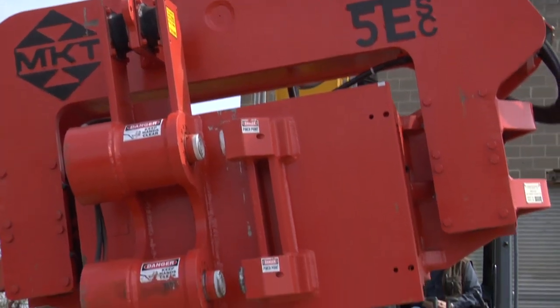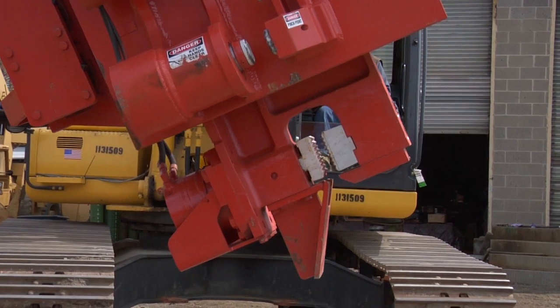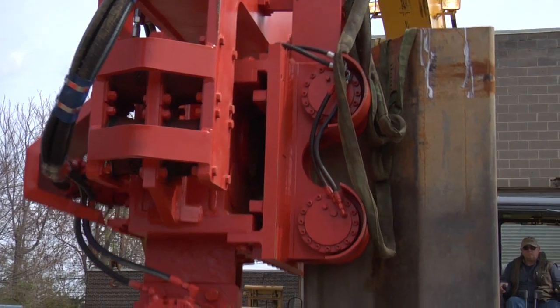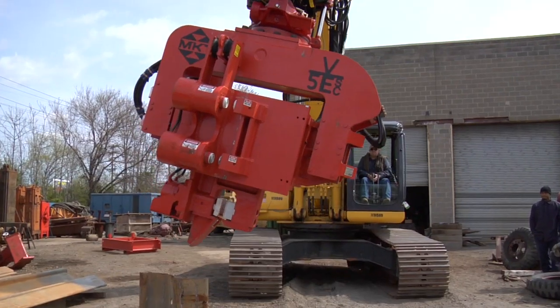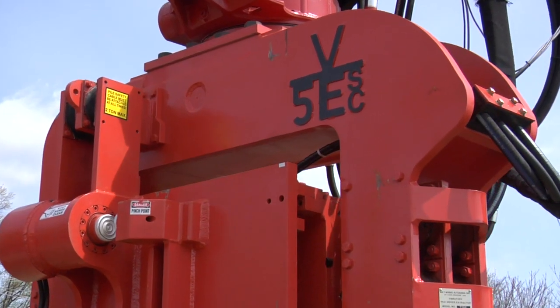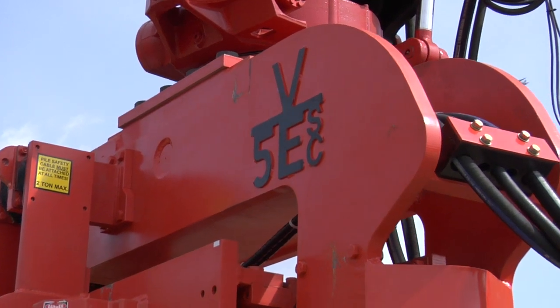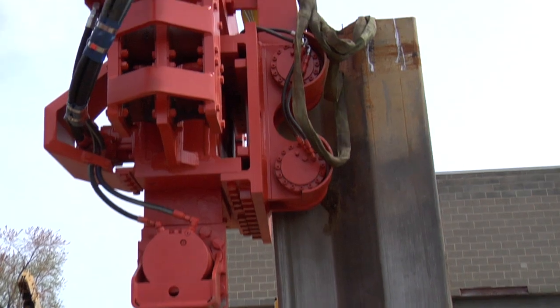Each MKT V2 ESC and V5 ESC has a rototilt RT80 that will improve the pile driving process and reduce manpower with 210-degree rotation and 40-degree side tilt action. The RT80 is capable of rotation at 1 turn every 7 seconds, making for quick maneuvering around structures and obstacles, saving time without having to move your excavator.